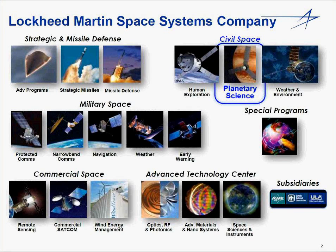Lockheed has more than 1,000 people worldwide, a fairly large organization. And this representation is about space systems, a flight business, or systems company. And this helps us look at just the space systems portion of the corporation. Within space systems, there are six business areas and product lines dedicated to specific customers.